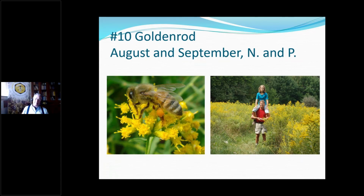We'll often get up to a third of our total crop after the beginning of September, usually right after Labor Day weekend. Last year was a little bit later, but it takes temperatures in the 20s to get good nectar flow. So you don't always get that in the fall.